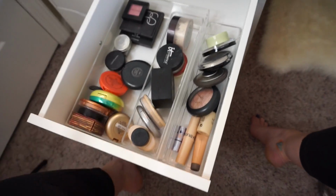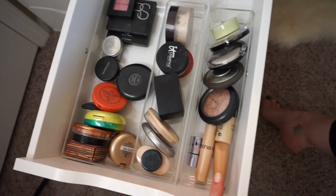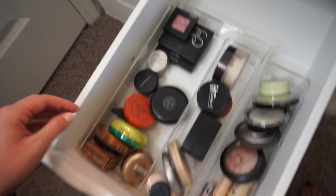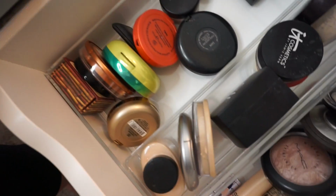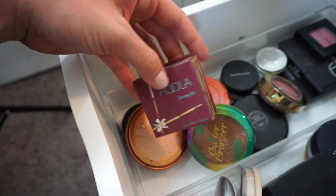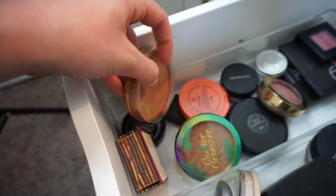Next drawer, I have bronzers and blushes, setting powders, and highlighters. So I organized these all last night, and I figured this is the best way to have them all organized. And so I'll start off by showing you guys my bronzers right here. Benefit Hoola bronzer right here. This is a great bronzer, except it's a little too light for me, so I use it when I'm a little more pale.